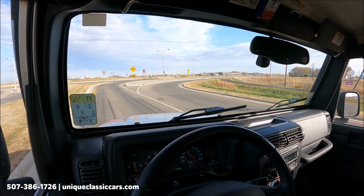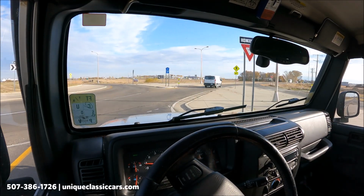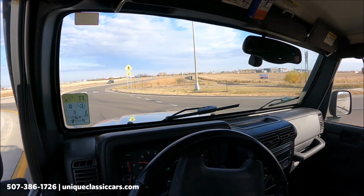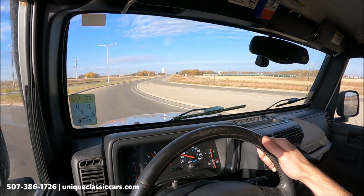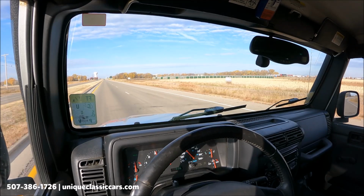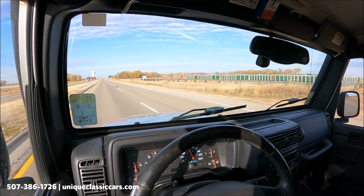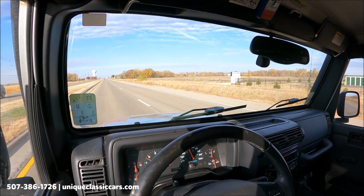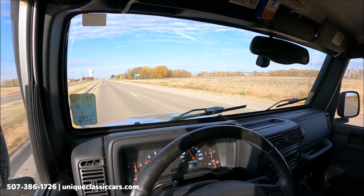Comfortable cloth bucket seats in this Jeep. Brakes are working well. That firm Jeep suspension keeps it flat in the corners. Very fun Jeep. We got room for people in the back, ready to go off-road.